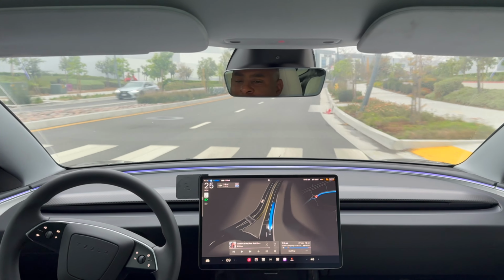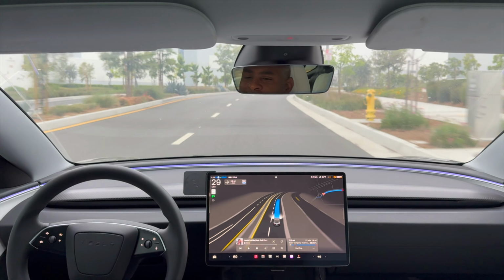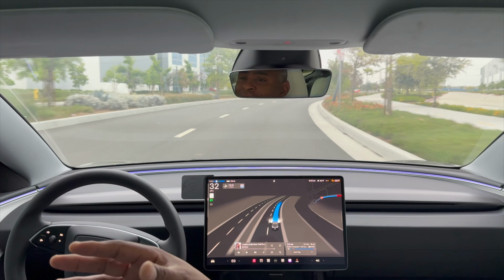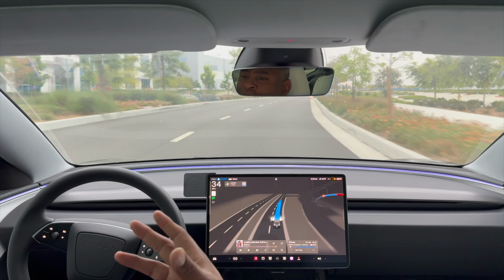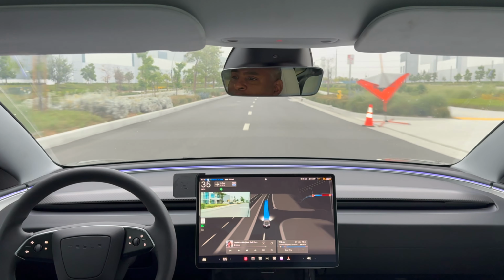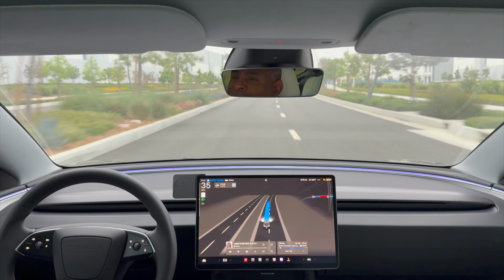All right, so I keep it in Hurry mode, because I feel like that's the most natural way that I drive, and also with the flow of traffic. So you're not holding up traffic, you're not going too slowly. I keep it in Hurry, and that's the way it's going to be.